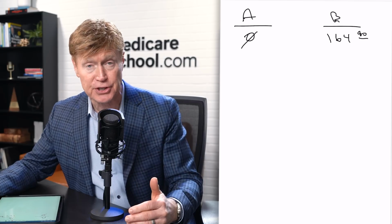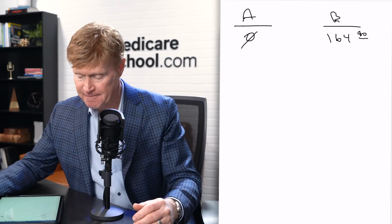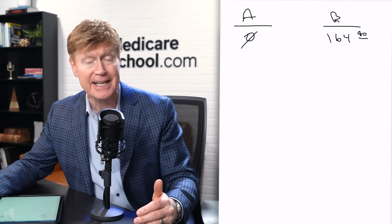If you're on Social Security, that comes out of your check. If not, they're going to bill you for this on a quarterly basis, or you can set up some kind of an auto pay system with Medicare. And so the point is, we have two parts of Medicare, A and B.